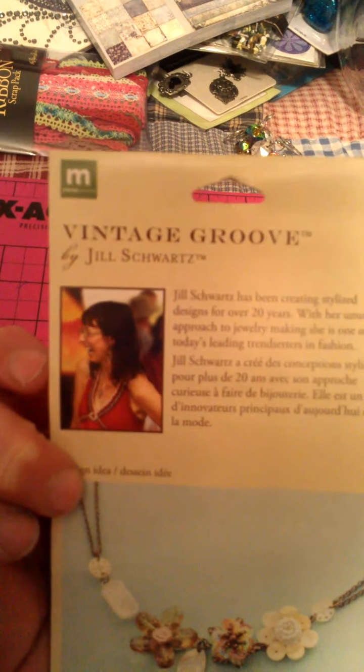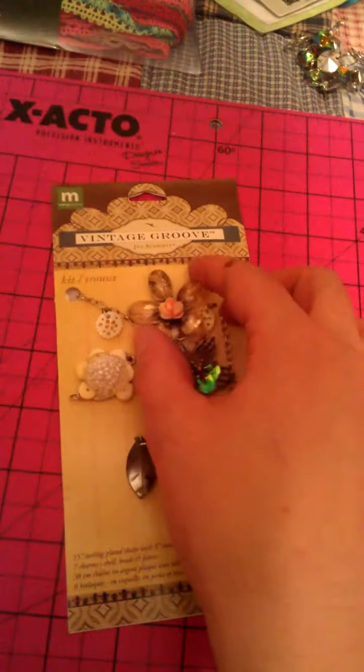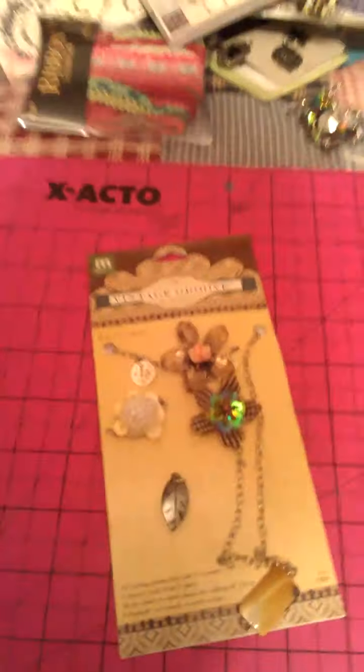And then I found these, they're like jewelry making kits, where you can make this necklace out of it. It's from Jill Schwartz. But I'm probably not going to make a necklace out of it. I'm probably going to use these flowers in one of my scrapbook pages.